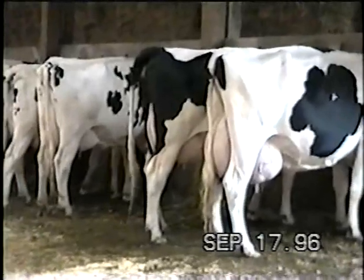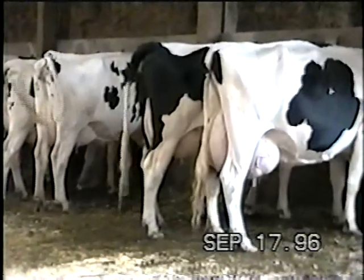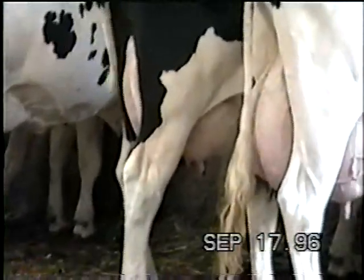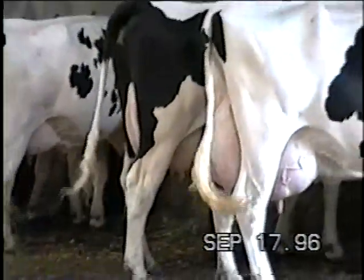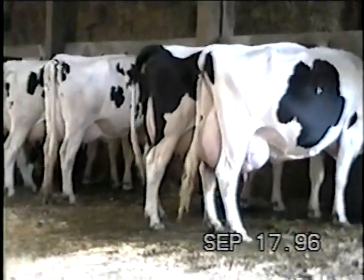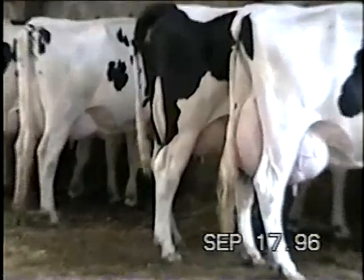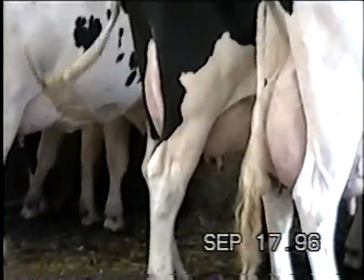The next cow in is Country Savannah. She's a Countryman daughter, first calver. She's a daughter of Preferred Savannah. Super high component cow, that Countryman. Milked actually quite well.